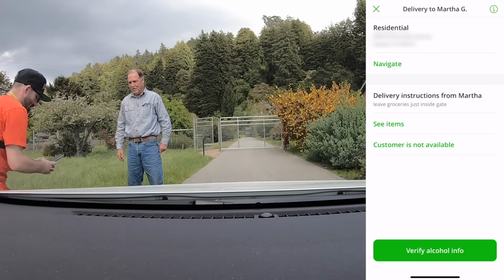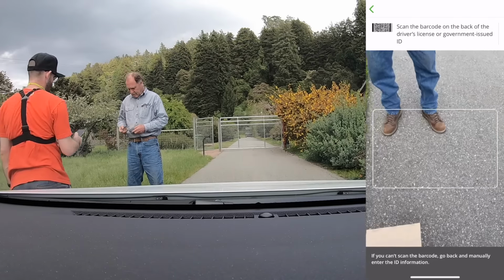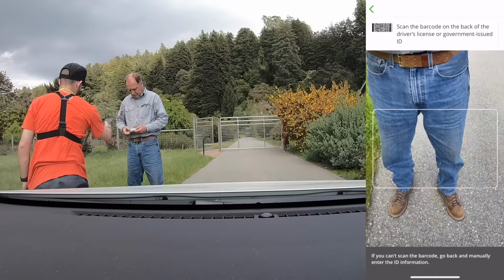All right. Cool. Just need to scan your driver's license. Coming up. They've made it super convenient for us. Just the back of it? Yeah, just the barcode. Like this?